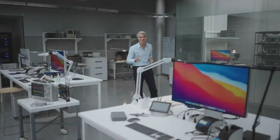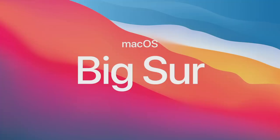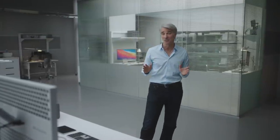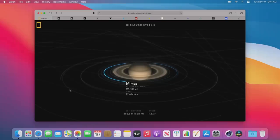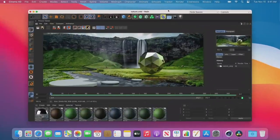Our latest release, macOS Big Sur, is absolutely incredible on M1. Big Sur introduces a bold new design, powerful updates for apps like Safari and Messages, and the latest improvements to our industry-leading privacy features. And by designing the whole system together, hardware and software, we're able to make the things you love about your Mac even better. Your Mac now instantly wakes from sleep, just like the iPhone and iPad. The whole system is distinctly snappy, and system animations are buttery smooth.